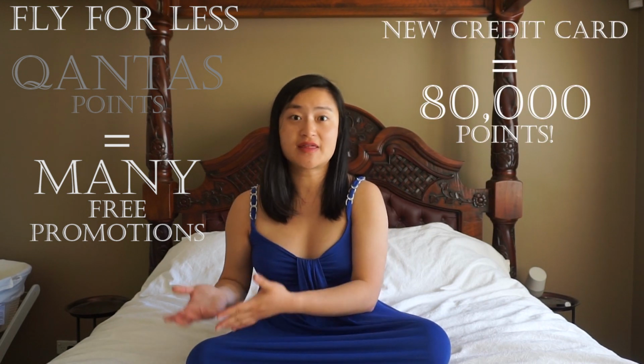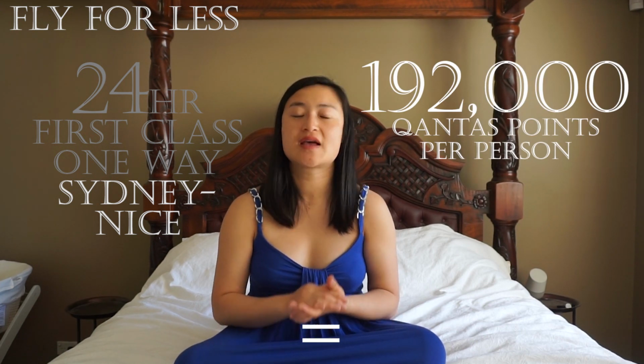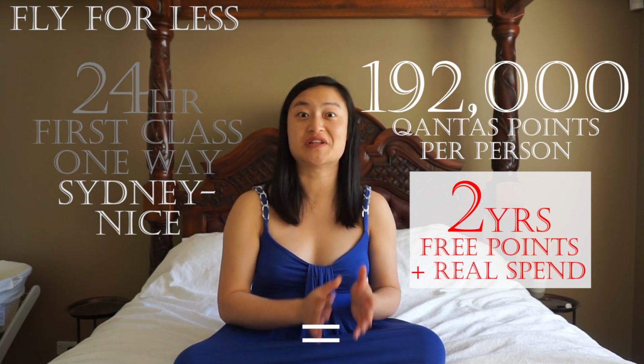Meanwhile, with Qantas points, there are frequent promotions where signing up for a new credit card means you get rewarded with 80,000 free bonus Qantas points, or switching over your health insurance means you receive 100,000 free points. So there are many shortcuts for you to easily accumulate lots and lots of points without you actually spending $80,000 or $100,000. Our 24-hour first class one-way tickets from Sydney, Australia to Nice, France cost us each a total of 192,000 Qantas points. It took us just shy of 2 years to save up these points through a combination of free bonus points alongside real per point per dollar spending.